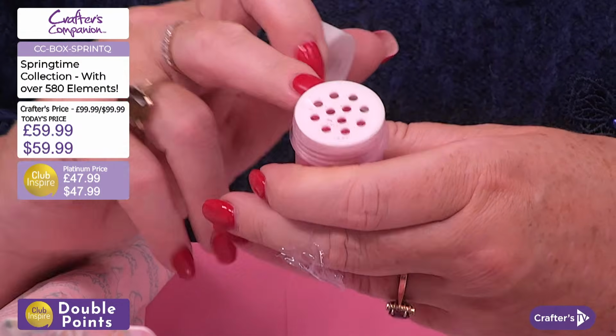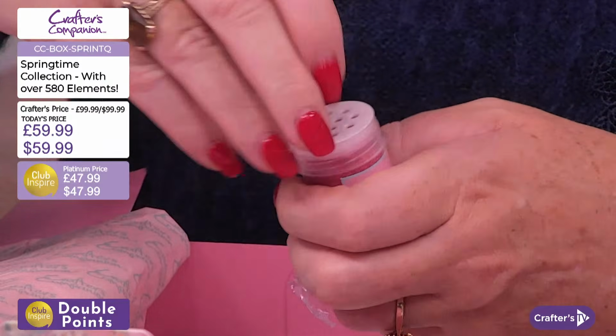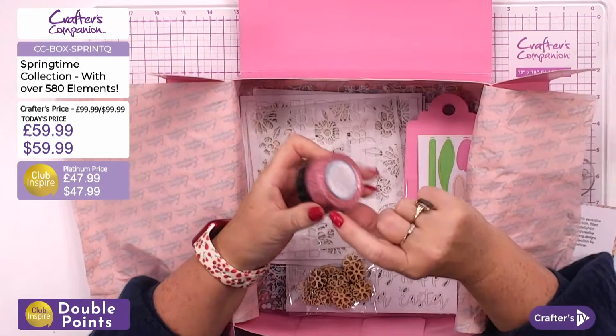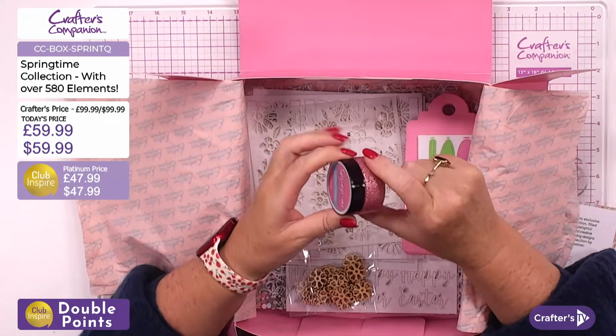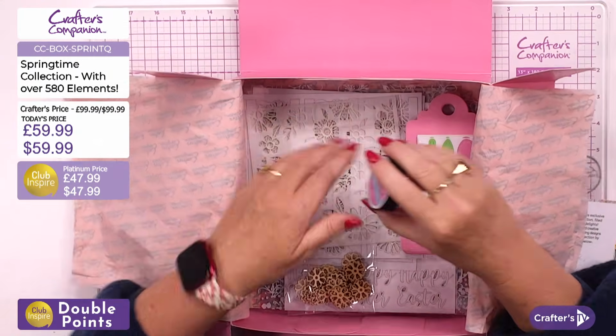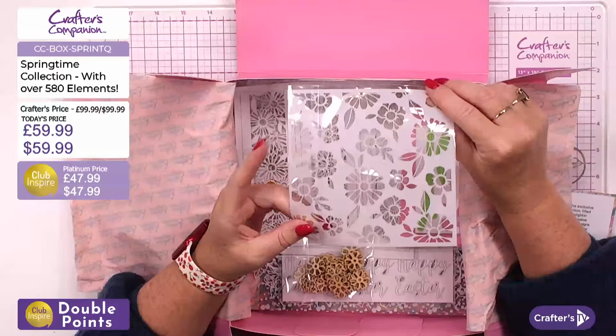So you can sprinkle it, and you can just take this off and then put your glitter back that you don't use, so your excess glitter. So you've got a nice little pot of glitter in there. You've also got your sparkling glitter paste, which is amazing. So that will go through your stencil that you've got in here as well. So you've got that gorgeous stencil. Look at that. That is absolutely stunning.